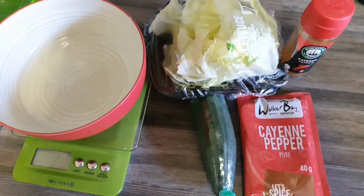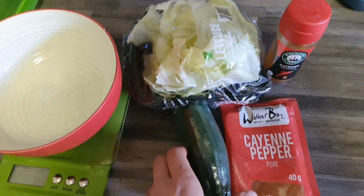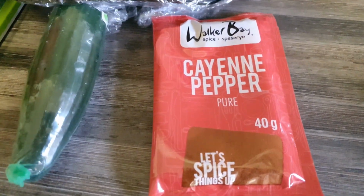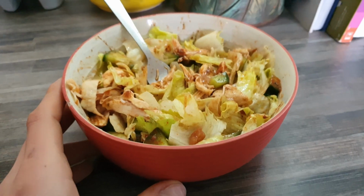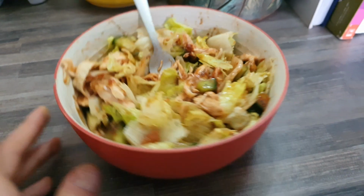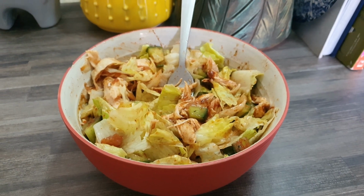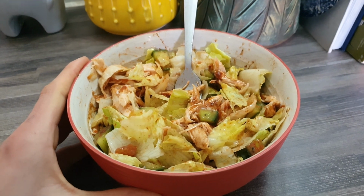So my second meal of the day is going to be some chicken. I'm going to add some lettuce for volume and cucumber, and then obviously I like stuff that burns, so I'm going to put my cayenne pepper on it. So this is meal one, and after this I'll have some rice cakes, strawberries, and fat-free cottage cheese as my sweet treat. So it's been a while since I ate, and I wanted to answer your questions.